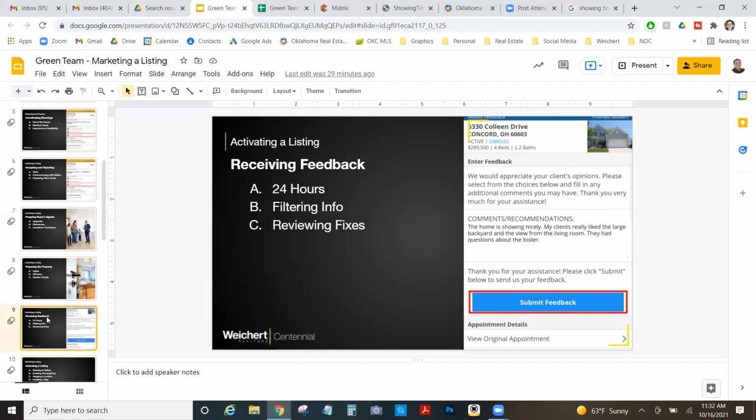And it turns out if you wait that time before you start bugging them, you usually get a lot better feedback because they're not in a rush and they're not just trying to satisfy what you want to hear. And usually they will reply within that 24 hours and actually send you feedback. Now, the second thing is some agents have this feedback go directly to the seller. I don't recommend that just because so much personal stuff can sometimes get mixed into this. What I like to do is review the feedback, filter out any personal stuff that doesn't have anything to do with the house or the property that the sellers don't really need to know. And then I forward on what is actually helpful for selling the property.